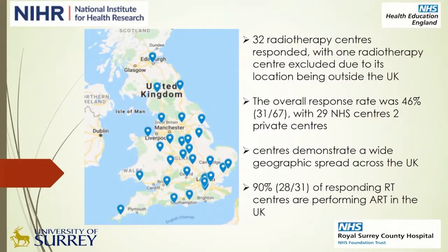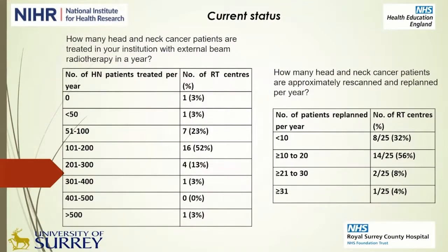Because there are so many questions in the questionnaire, here I just summarise the important questions. So let's have a look at the current status of radiotherapy centres. More than 70% of the radiotherapy centres in the UK are treating between 50 to 200 head and neck patients in a year. And for those radiotherapy centres, more than 80% of them are treating between 1 to 20 patients who required adaptive radiotherapy planning. But this question didn't capture how many head and neck patients actually required assessing for ART, but may not at the end have ART. So the number could be higher.